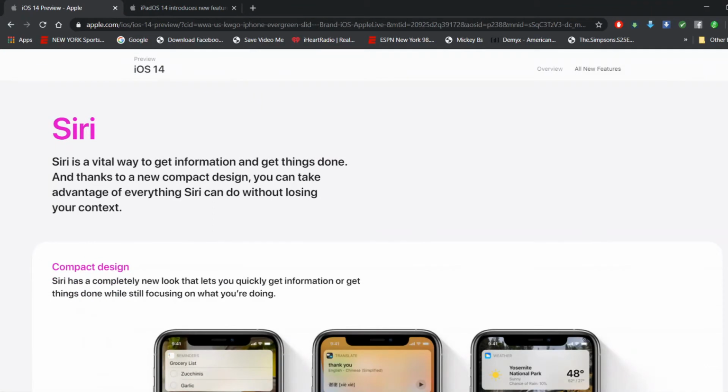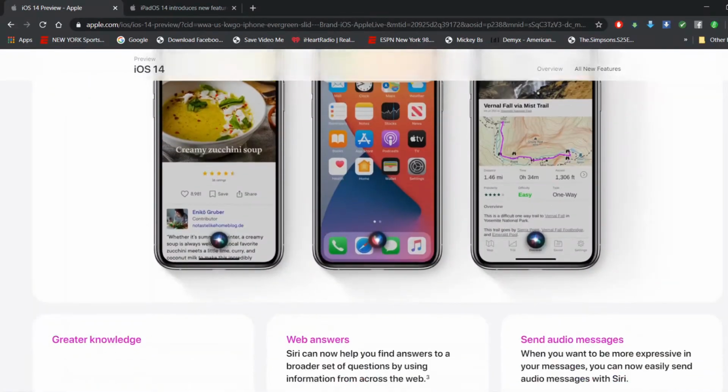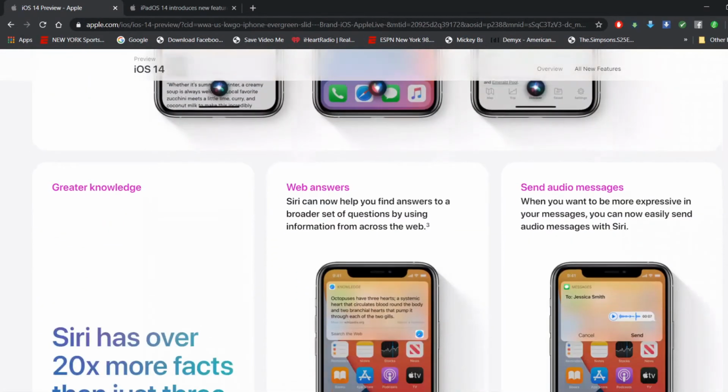Siri is changing. So that's going to be interesting. Siri's getting a new look. So, you can now send audio messages in Siri. Siri can now help you find answers to a broader set of questions by using information across the web.